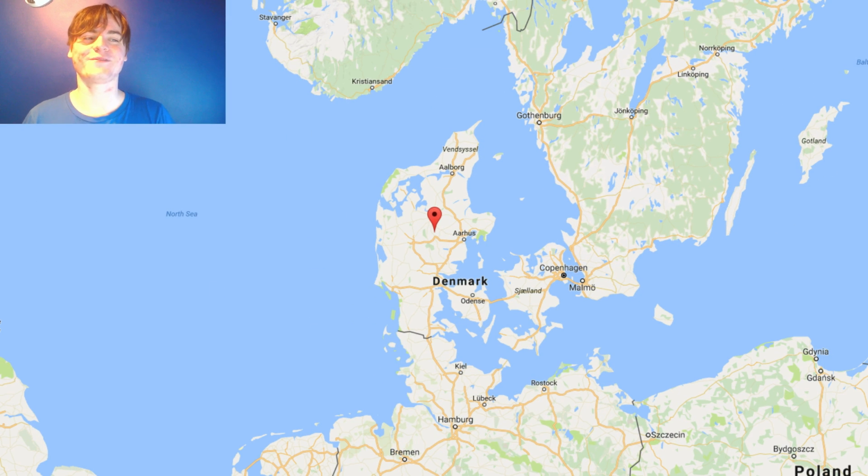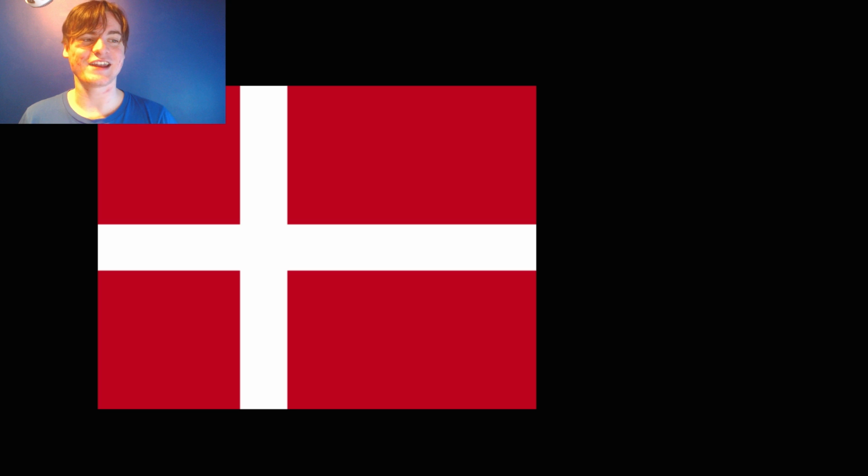But the one thing I'll say before we go here is that this is something I learned from Hello Internet. Danish people love their flag more than almost any other country, and this is the Danish flag. So if you see this thing, you know it's a Danish person, and that's a cool little thing, right?